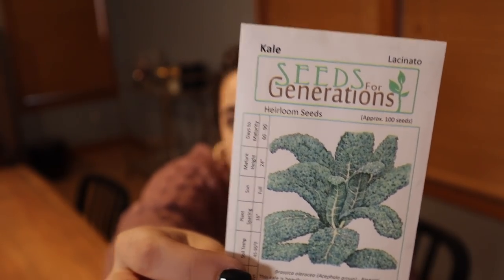I love dinosaur kale. Kale is also one of my chickens' absolute favorite snacks. And so I try to grow enough kale so that I can supplement their diet with kale in the summer. Because in the summer, they aren't allowed to free range my whole property because they could get into the garden. So I try to grow a lot of kale so that I can pick a bunch of it and give it to them as well.